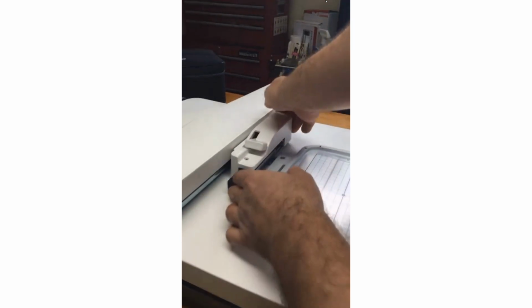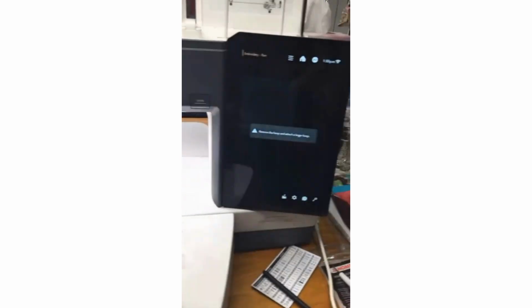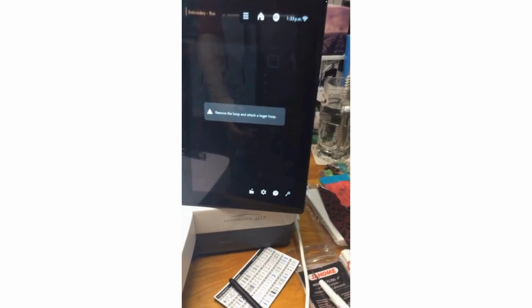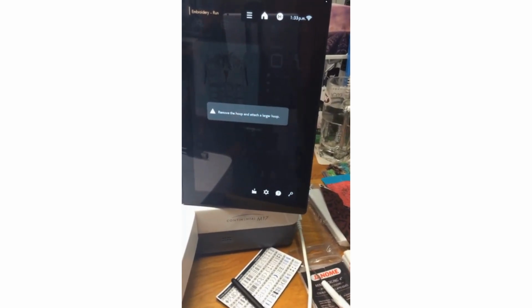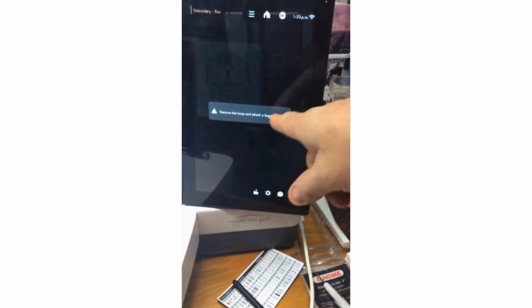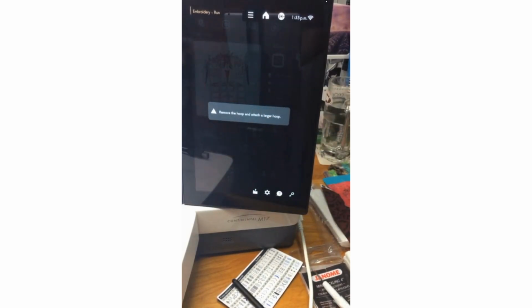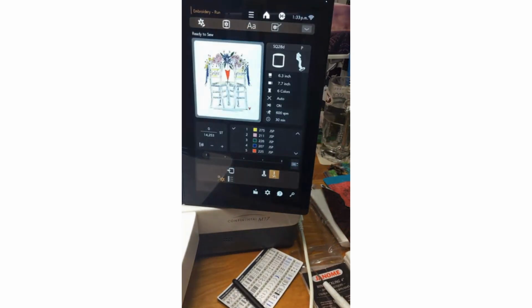So if I click this in, and I'm ready to do my embroidery, but wait a minute, my embroidery carriage, this is another first for embroidery for Janome. The embroidery software, the carriage, the guts of the machine says, hey, remove that hoop and attach a larger hoop, because it knows. Is the magnetic hoop a standard accessory? Yes, with this fabulous Continental M17, that magnetic AcuFill quilting hoop comes with the machine. So yes, again, the carriage now recognizes I had the wrong hoop on.